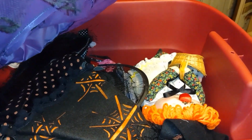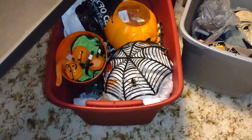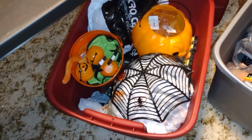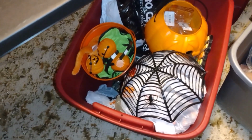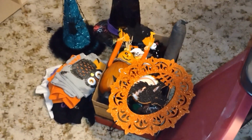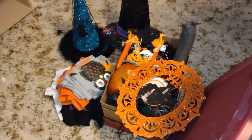And then this bin has some costumes and the tablecloth and that stuff, and also that little doll that my sister made years ago. And then this bin has some Halloween stuff that we use, but we don't necessarily use it every year. It includes the little things that I can put on my little purple Christmas trees. And then these are the things that I'm going to be gifting away. Some of these I may use outside, but most of this I'm just going to gift away.